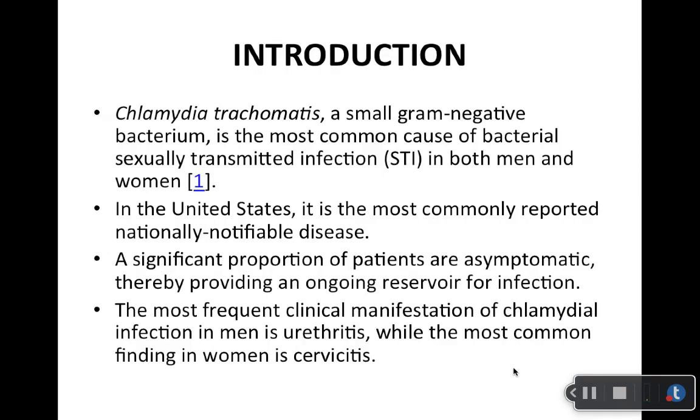presentation. So Chlamydia trachomatis is a small gram-negative bacteria. Most common cause of STIs in both men and women. In the US specifically, it's the most commonly reported nationally notifiable disease.